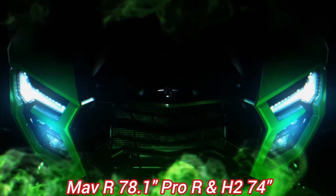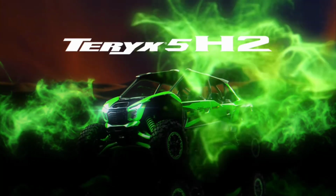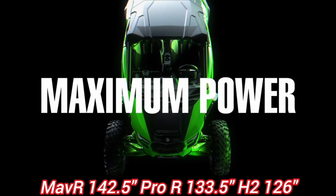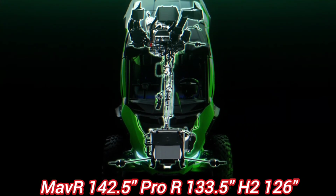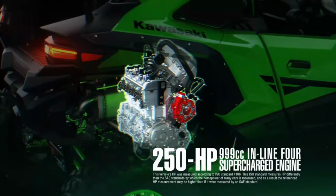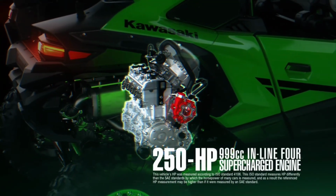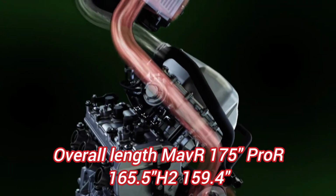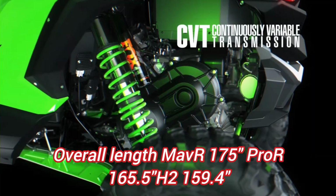Now, rarely out of the wheelbase of all three of these, I think you would run across a scenario where it's not enough wheelbase to make something vertical. Now, the longest is the Mav R at 142.5, the Polaris R at 133.5, and the H2 at 126. Now, on the flip side, that shorter wheelbase, especially in the rocks and stuff like that, may stop you from high centering as easy and help you out in some spots, especially if the turning radius is good.